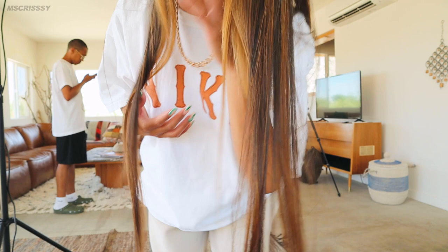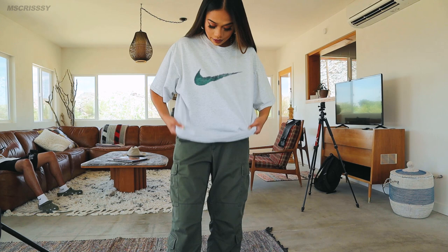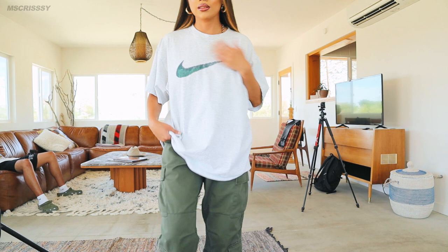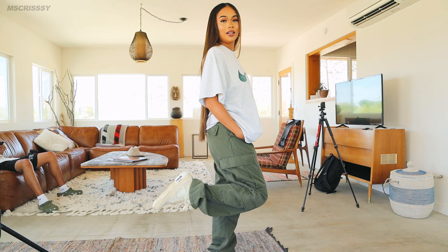Here's the fit. It's my fourth one, I believe. Is it the fourth one? Yeah, it's the fourth one. So I'm wearing this gray mesh Nike from Threaded Grills. This is a t-shirt. I love how oversized it is. Pants, I am actually wearing my boyfriend's pants that we both share. And then I'm wearing my off-white.